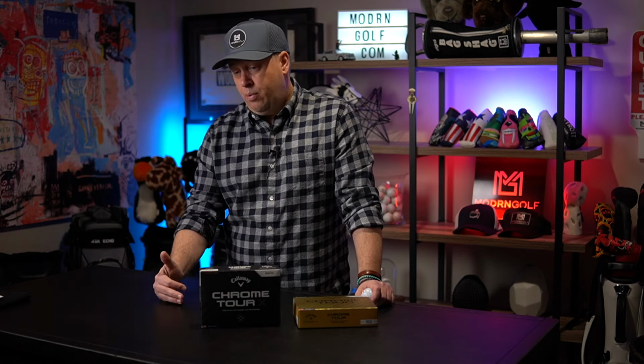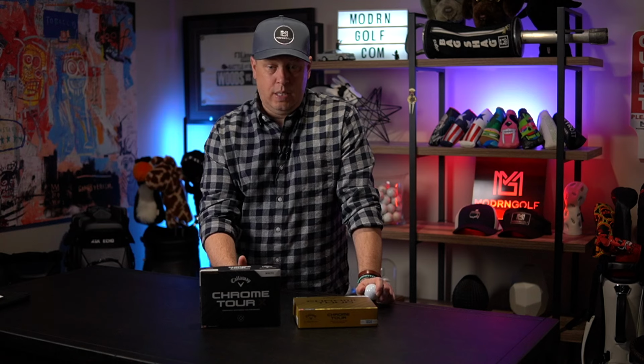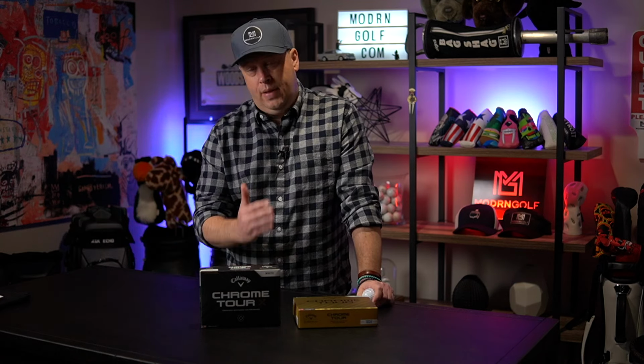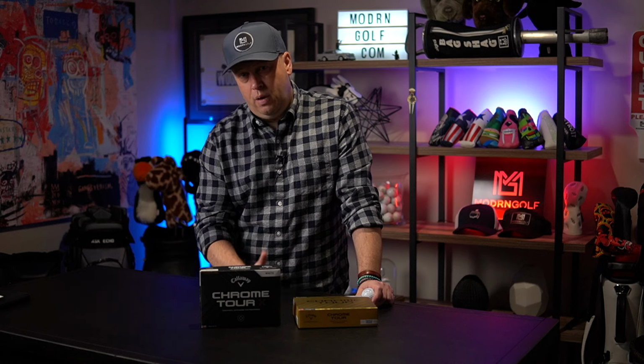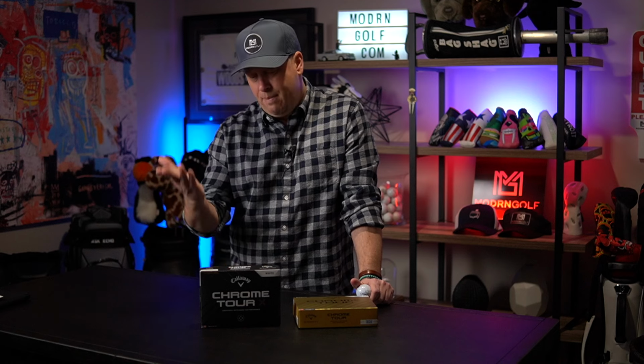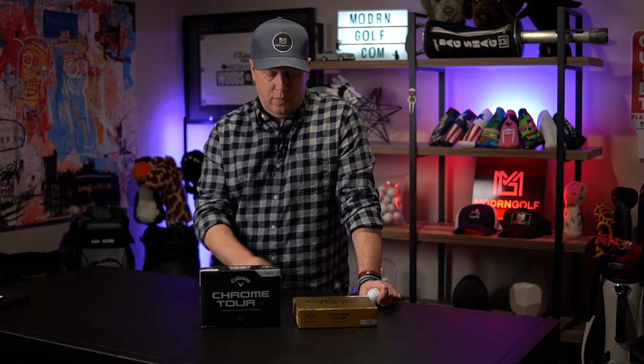So yes, it's good. Is it better than the PROV1? Is it better than the Z-Star? Is it better than the TP5 and TP5X? That's up to you, but I think they're very, very close. I think if you like the aesthetic of one more than the other, or if you're a Callaway guy, then give them a shot. Buy a sleeve of them. You don't have to buy boxes of them. Buy a sleeve and see what you think. Like I said, and then kind of decide. But I definitely think there's a huge improvement over last year, and they even put new improved on here. I think Callaway's done a really good job with these.